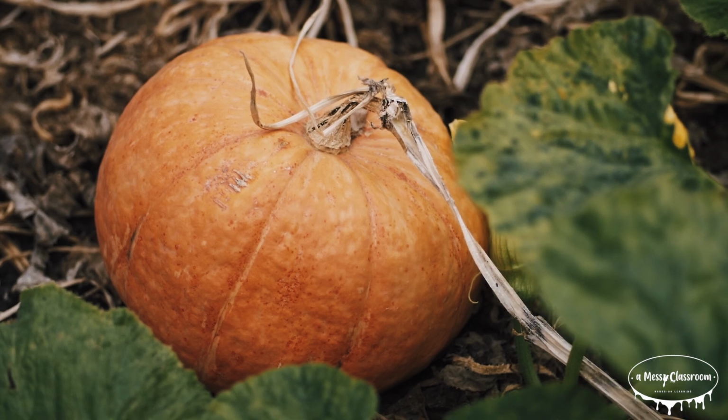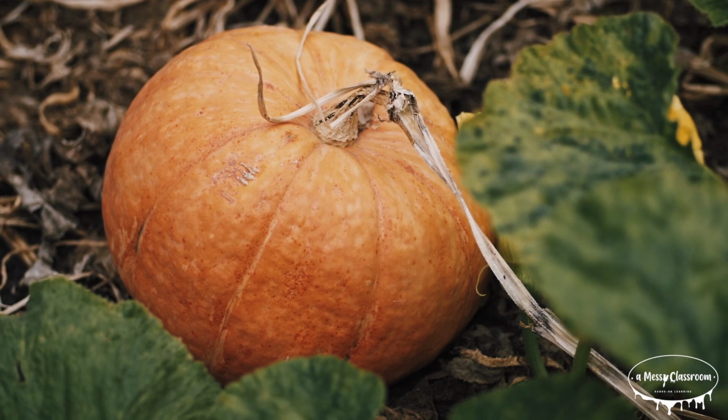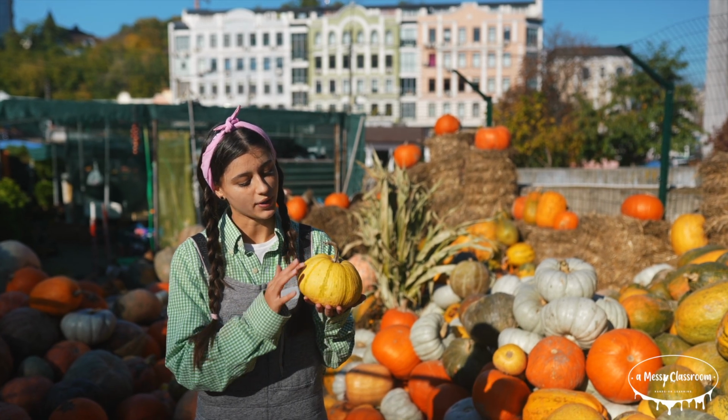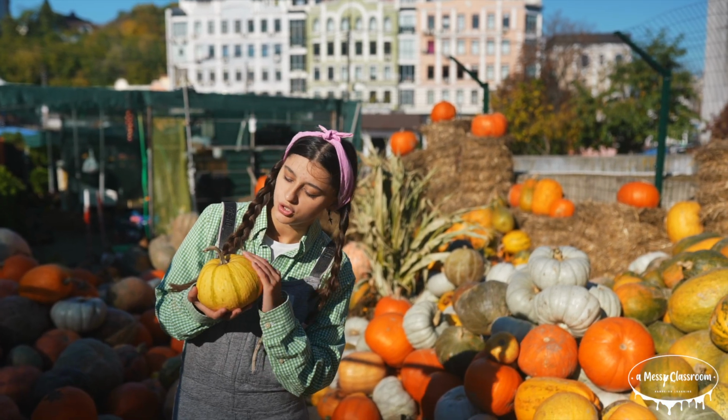Did you know pumpkins are more than just decorations for Halloween? These wonderful fall treats are full of history, fun facts, and delicious possibilities. So grab a seat and let's explore everything there is to know about pumpkins.